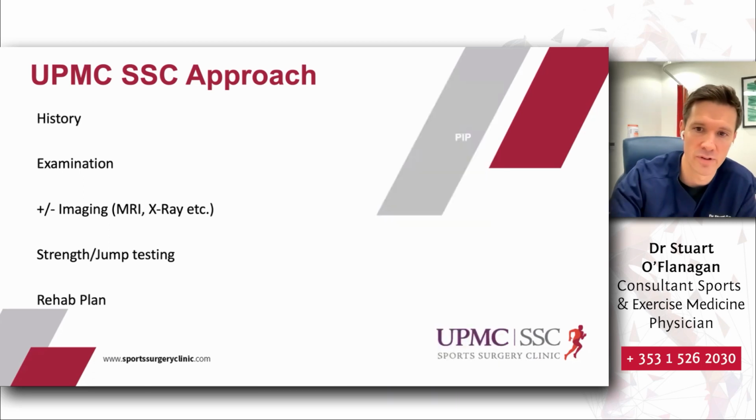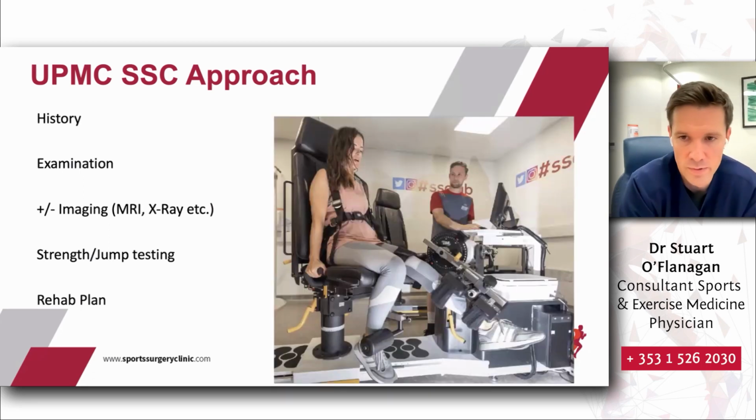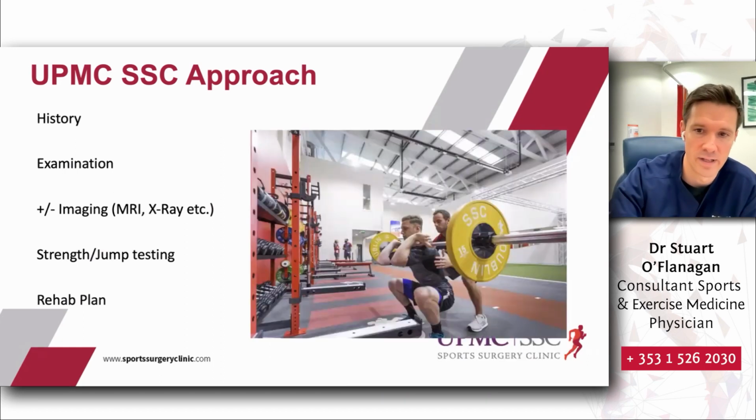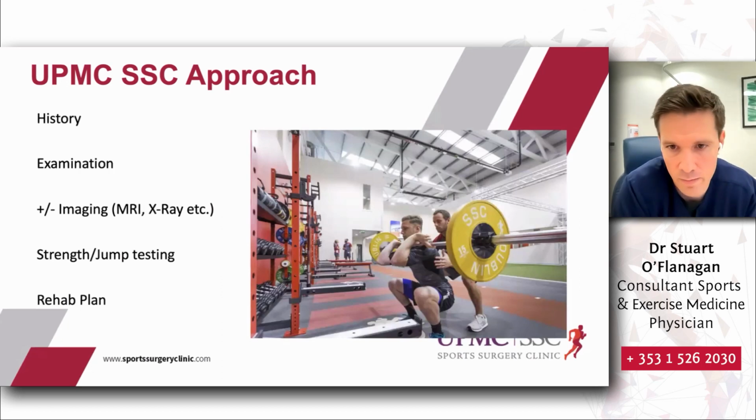We look at other measures such as strength. We do a lot of isokinetic dynamometry testing here. You can see some strength testing of the thighs in that picture. And we also look at jump testing as well as a measure of reactive strength. And ultimately, that culminates in a rehab plan for the athlete to help them return to whatever sport they like to play. The aim here really is, as I mentioned, prevention, trying to get them back once and for all, and to reduce any risk of future injury as a result.